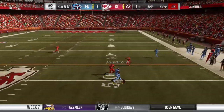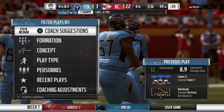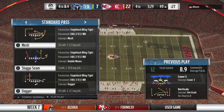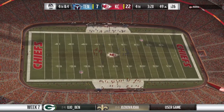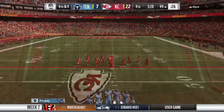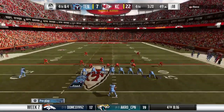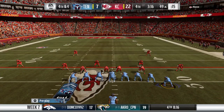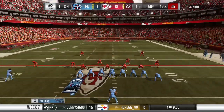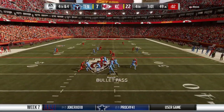From the gun, Mariota. Down man right side, it's Sharp. And he'll get it into enemy territory just across midfield at the 49. It'll be a gain of 12, but it will also lead to 4th down. All right, they're going to try and keep hope alive here on 4th down. They're going for it. As expected, they're going for it to keep the drive alive.